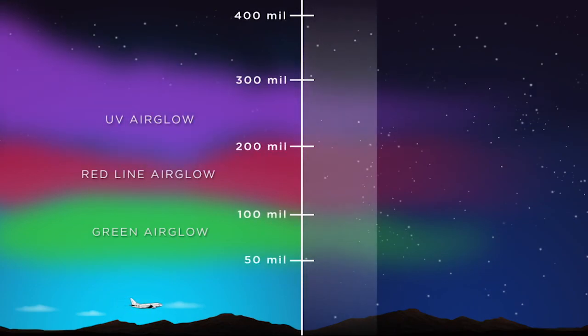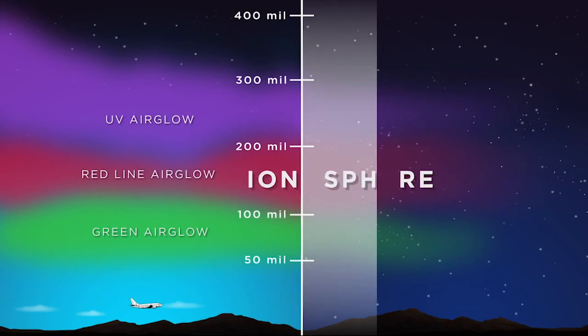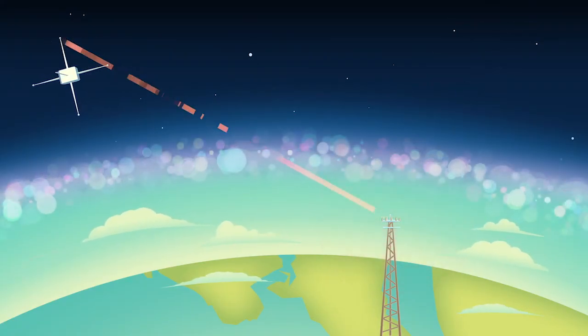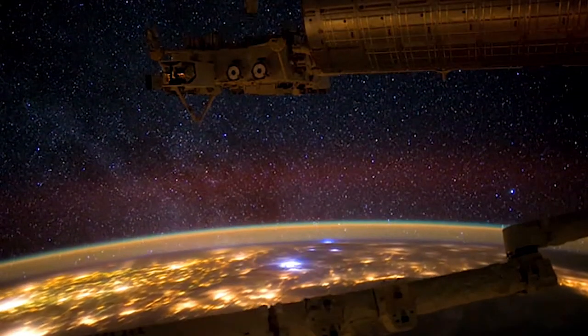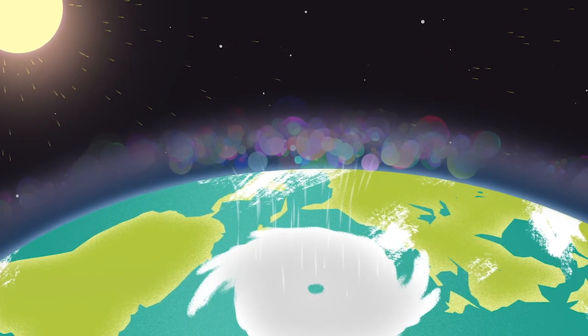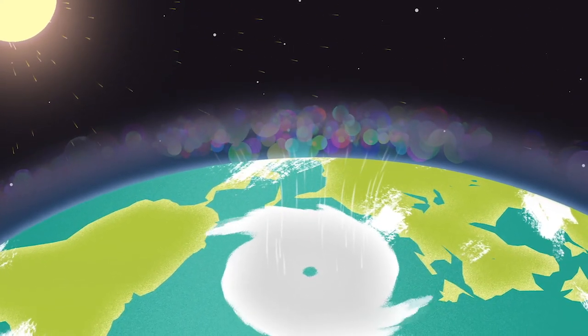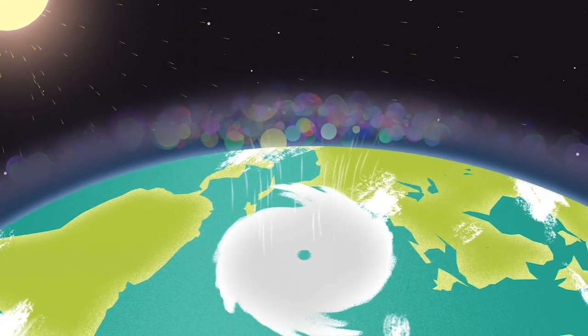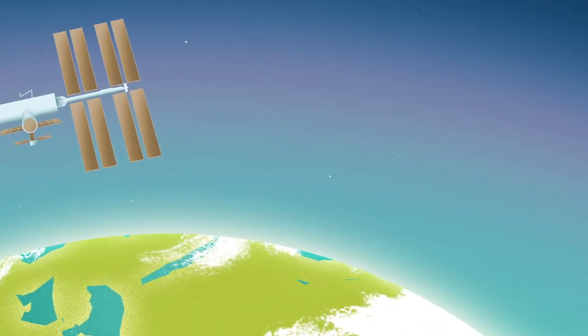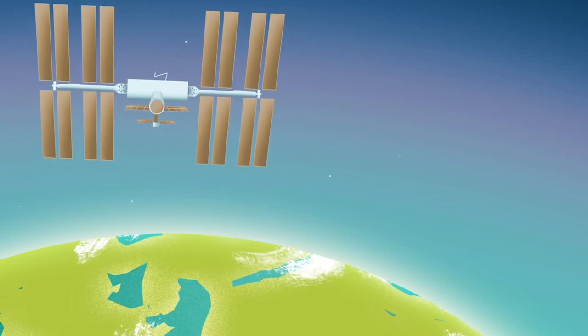In the uppermost boundary of the atmosphere is the ionosphere. This is where our GPS signals and astronauts travel. What makes this region complicated is that it's constantly changing. It reacts to both energy emanating from the sun and weather near Earth's surface. And as the ionosphere fluctuates, so can conditions in near-Earth space where the space station lies.